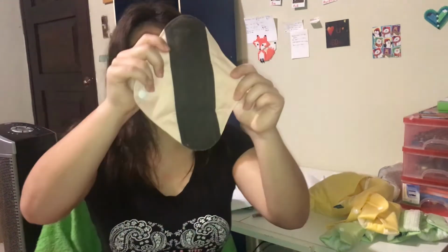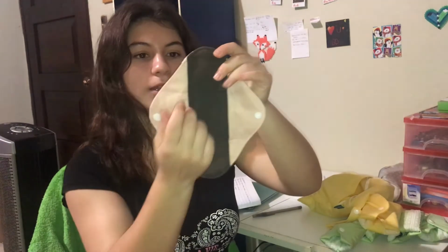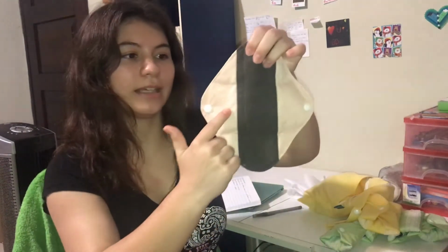Oh, also, I never said this last time. Because the pad shifts, you need to make sure that the black part is actually on your pad. The black part is where the blood would go. So right here is where the blood would go instead of going right here, because I noticed that a lot of them were shifting, especially the night ones were shifting to here.